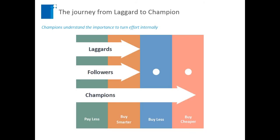So laggards really only use the pay less and the buy smarter spend levers. Followers, on top of that, use a bit of buy less and a bit of buy cheaper. So they use all 4. They mainly use pay less and buy smarter, and every now and again they tap into the buy less and buy cheaper. Champions really use all 4 spend levers to their full potential.